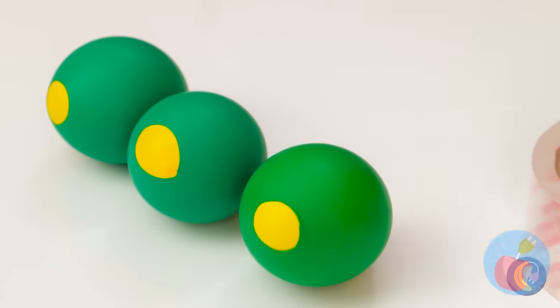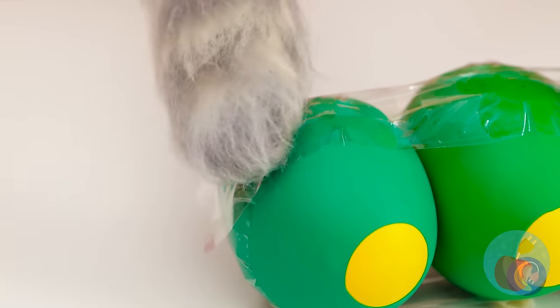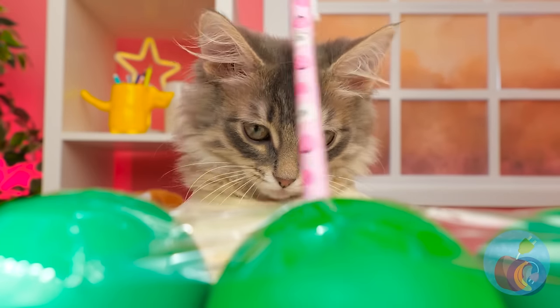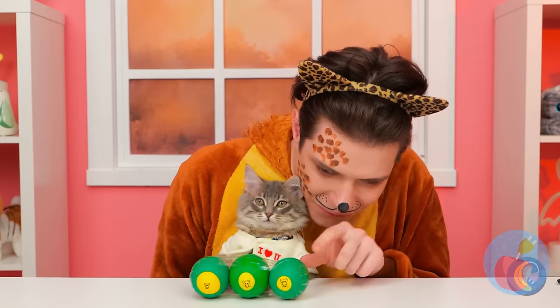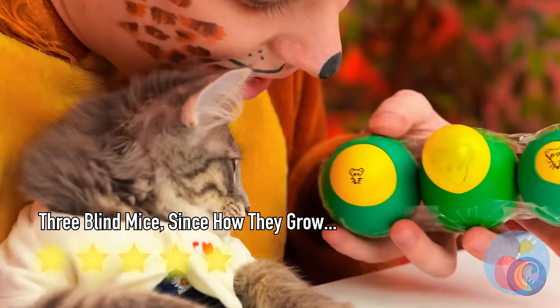Let's start out by making three. Now tape them together. For extra fun, let's draw some faces on them. Hey, mice faces are still faces. Now give it a good squeeze. Ooh. All the cats are coming out for this.